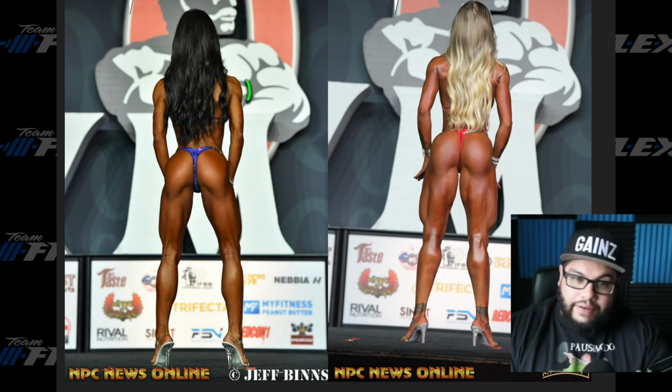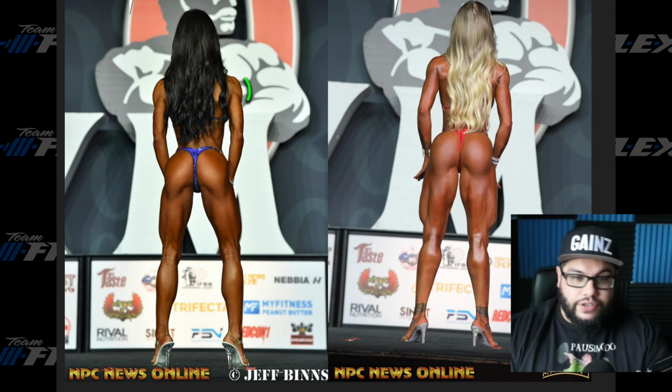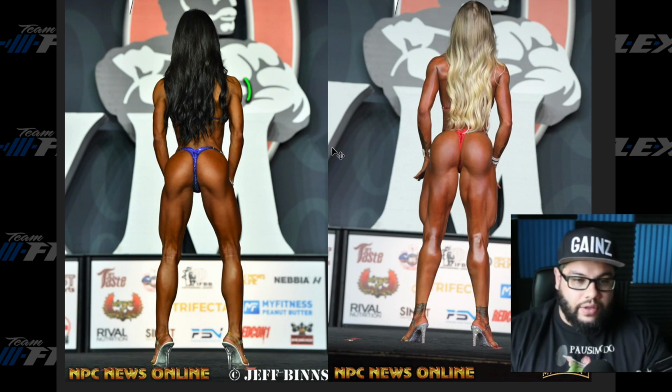You're still going to see everything from the upper body be pretty symmetrical, pretty similar in both of these categories. You're going to see that shoulder roundness, the tricep development, the taper from the lats, the narrowing at the waist, all these effects. Bikini and wellness are pretty comparable as far as it goes. From the waist up, it is pretty similar for the most part. You'll see differences, but those are differences in athletes, not in judging criteria, not what they are looking for.